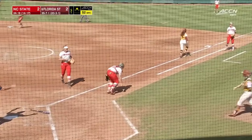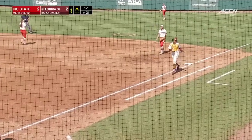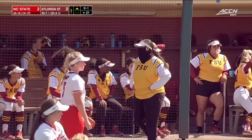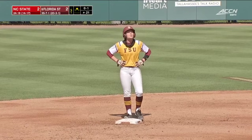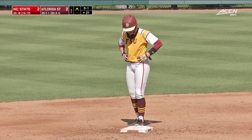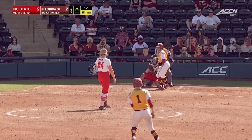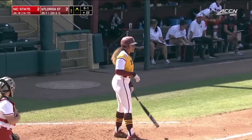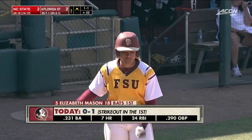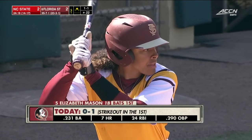And Mason will try to lay down a bunt. It rolls foul. Also worth noting on the throw home, Morgan advanced into second, so Florida State maintains a runner in scoring position. Still nobody out, as we now work to the top of the order. Bottom half of Florida State's offense has really been setting the table for the top of the lineup, kind of carrying over from game two prior to this game.